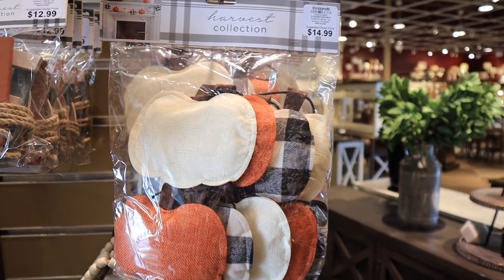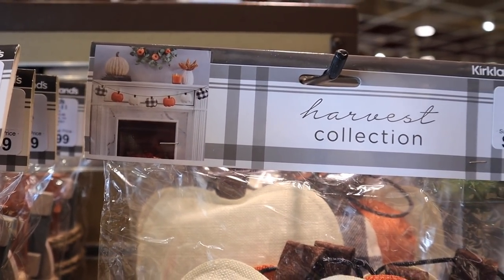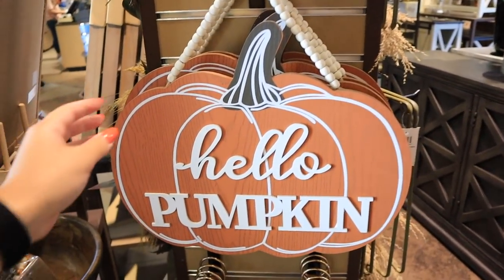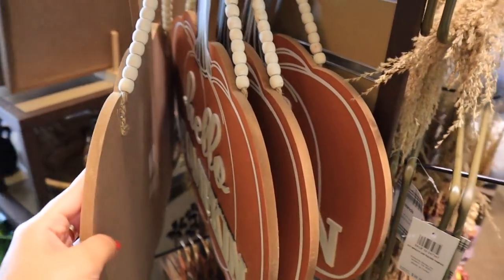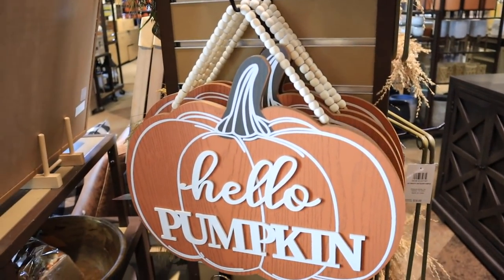Then they have this one that has all these little pumpkins. I feel like a lot of you guys are gonna love this one. That one is also $14.99. They have this really adorable Hello Pumpkin sign. I love this. I love the beaded chain that it comes on. And then also the Hello Pumpkin is cut out of wood again. This is $20 and it's a really good size. It'd be perfect little door hanger.